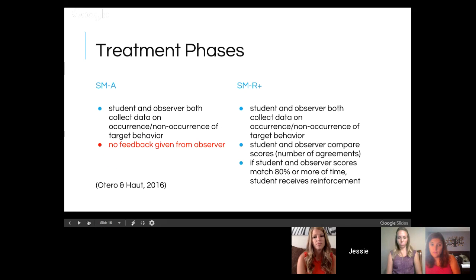So here are the 2 treatment phases, just broken down a little bit more. In SMA, the student and observer both collected data on occurrence or non-occurrence of the target behavior. But once again, as stated before, no feedback was given from the observer. During SMR plus, the student and the observer both collected data on occurrence and non-occurrence of the target behavior. The student and observer compare the scores at the end based on the number of agreements. And if the student and observer scores matched 80% or more, then the student would receive their reinforcement.